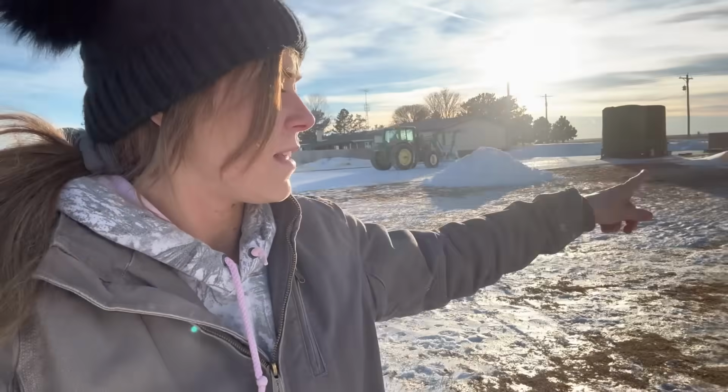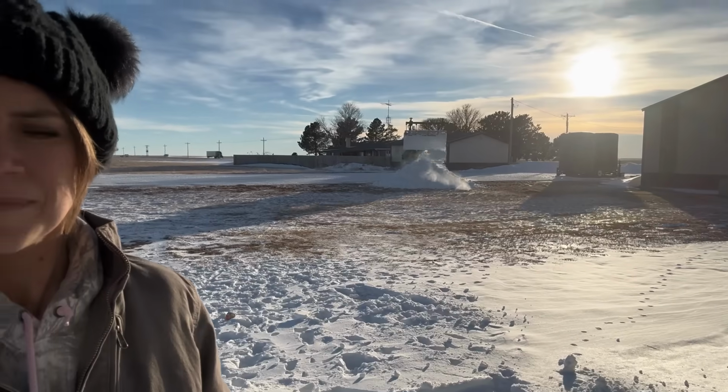I wanted to carry them to that heated shop, but the wind was just howling, and you were getting pelted in the face. So we just decided to leave him in there. I was fully expecting to rough it for a couple of days. If anybody knows me in real life, they know that I'm a prepper. So we would have been good for weeks, really, just in case anybody gets hurt or anything like that.